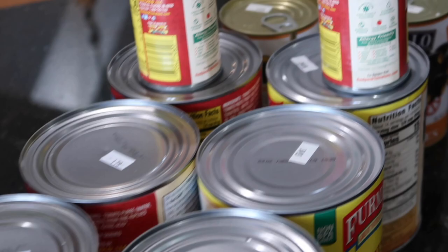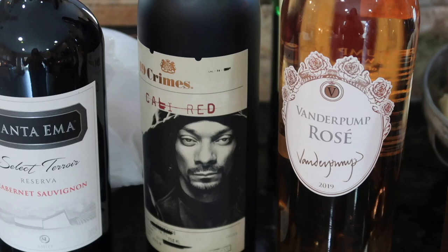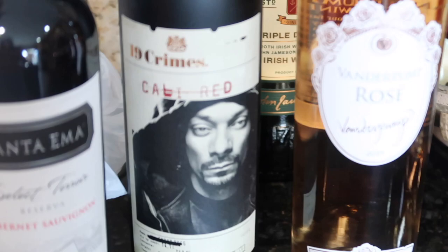And then I share with you guys the regatta pie. I'm gonna be totally off my keto. This is just not good. My flowers here are looking really pretty. And I've got all my stuff for my sauce. And then this is some of the wine. This Dark Horse rosé is actually really good. I love the Vanderpump rosé. I'm back on that kick again. I love the 19 Crimes. I love the Snoop Dogg. It's really good. Whoops. And I have no idea, Mark grabbed this one, so I'm not sure what this is. So we'll give this one a try.